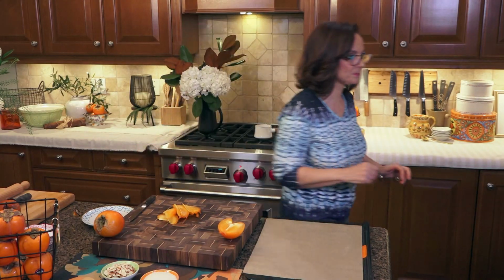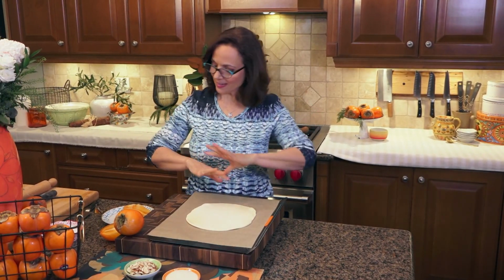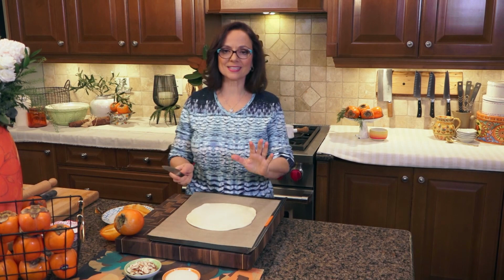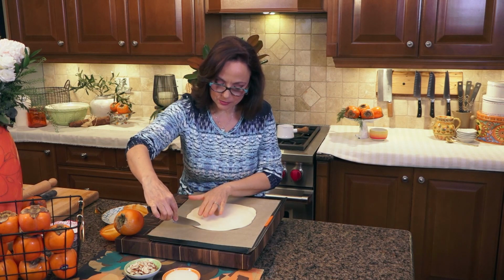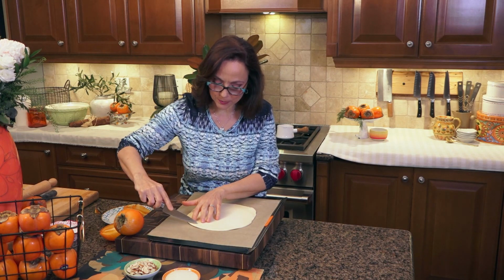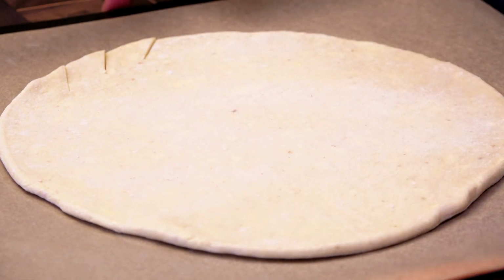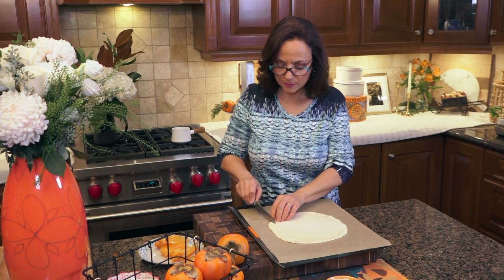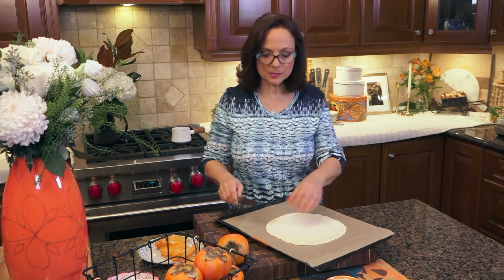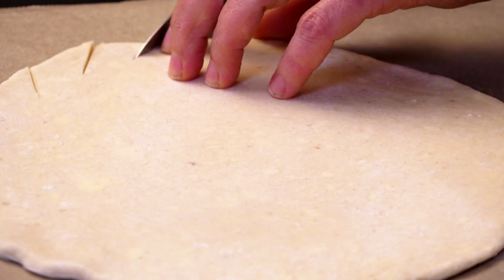Okay, let me grab my pastry. Now that my pastry is super chilled, and so am I, I'm gonna show you a little trick that makes this have the wow factor in an easy way. So now that I've got a round, I'm gonna just take my knife and make little slits all around the pastry at even intervals. Now I'm cutting all the way down, just a couple of centimeters in, maybe an inch or so. And this is gonna create a little ridge.